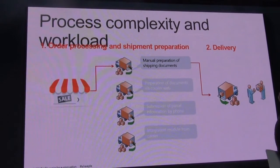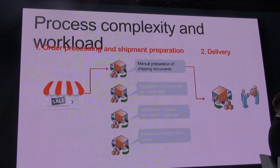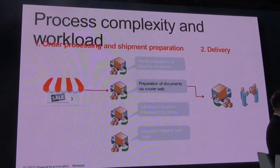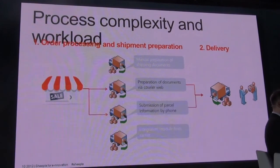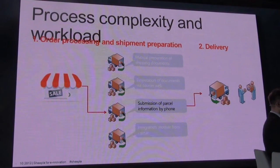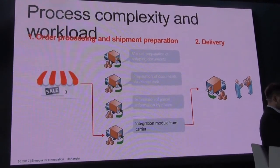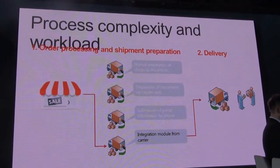There are different ways of preparing the shipments. For one of the guys, they need to prepare handwritten delivery documents, like Polish Post, for example. For the other ones, they need to go to the website and type in the information, like on ups.com. For the other ones, they probably need to call and give all the details. And for some of them, of course, they can use the integration modules provided by the courier companies. It's a lot of work and very complicated.